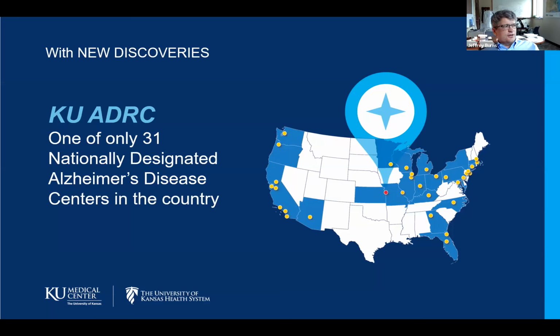We support over 100 investigators, but we also are really pouring a lot of effort into how we can help the community, how we can impact the community. We can do that through caregiver support and patient support, but also by working with primary care and neurologists to help optimize treatment for that region and the state. And so we're working really hard on that.